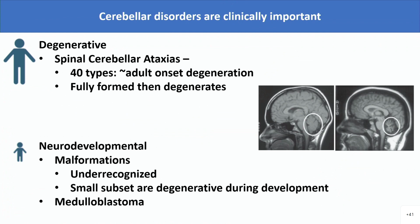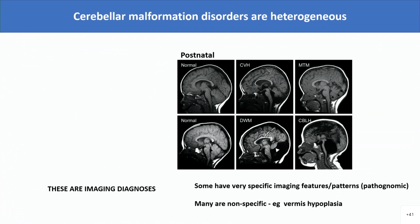And so they're developmental degenerations, not matured degenerations. And also medulloblastoma is a cerebellar tumor. Okay, so what are these malformations?